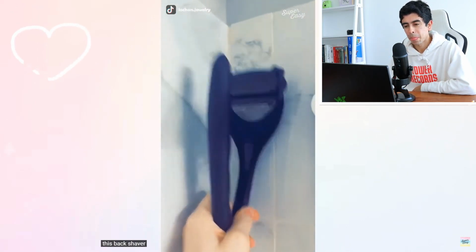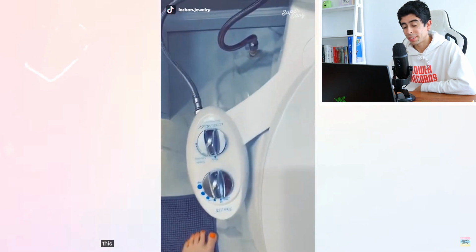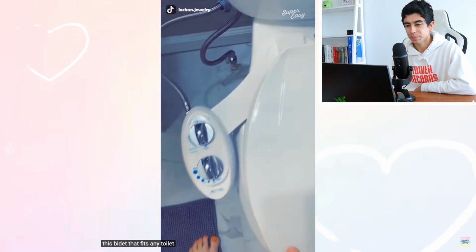This back shaver. If you're tired of shaving your man's back. This bidet that fits any toilet.